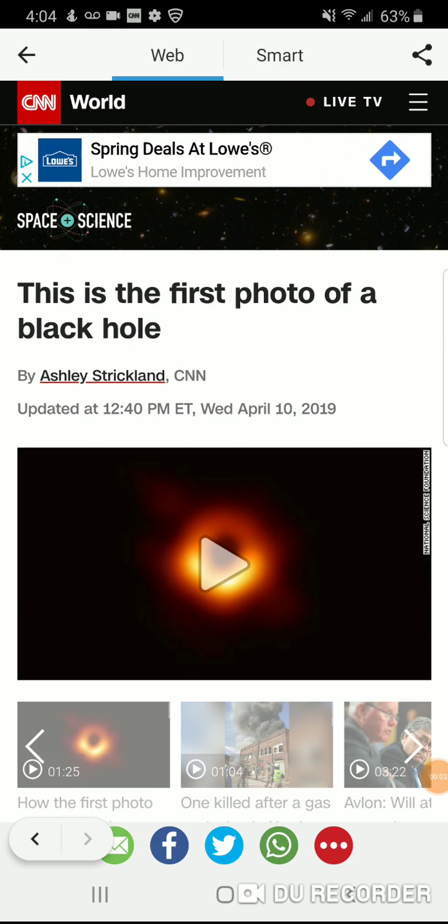This is the first photo of a black hole, and as you can see here in the video, it is the first black hole photo. The hole is really deep, but there's gas around it, so you know what it looks like.